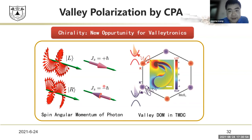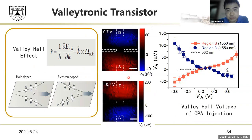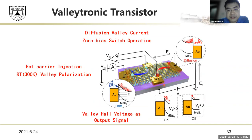Because of this asymmetric plasmonic antenna, we can selectively sense light with different polarization states. We can also combine it with the TMDC material to selectively inject valley carriers, and then use the valley carrier as an information carrier to achieve information operations, such as switch operations. This is the prototype device that we fabricated, a TMDC channel decorated with the chiral plasmonic antenna. At the two electrodes, drain and source, we can use the hot carrier to inject valley polarized carriers into the channel.